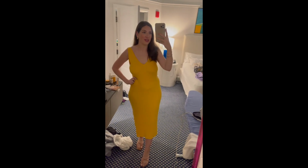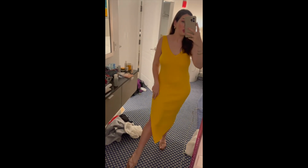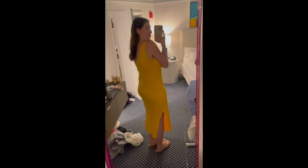Here's my outfit for day two. We just got back from dinner. I'm just wearing this super cute knit dress from House of Harlow. I'm obsessed. Really cute bag. And we're gonna go grab a drink downstairs.